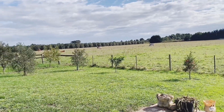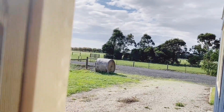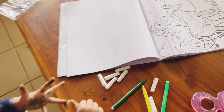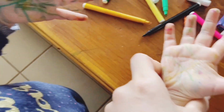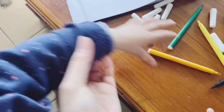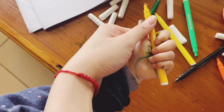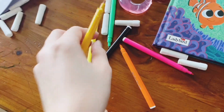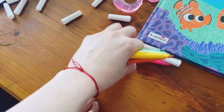It's very strong, and she wants to play outside, but I have to cook her lunch first and then take her outside after. I was busy in the kitchen cooking, and look what she's done to her hands. This hand's not too bad, but this one, oh my, look at this. Show everyone your hand. And these are permanent textas. They're not washable ones. So mummy's not going to draw. Mummy's going to go wash your hands. Now I have to put these away.